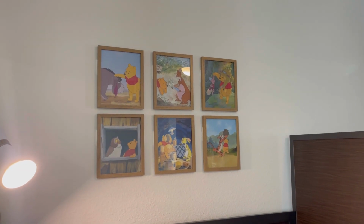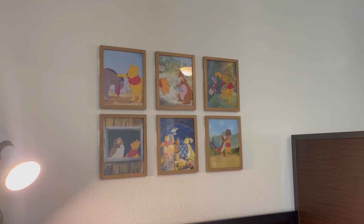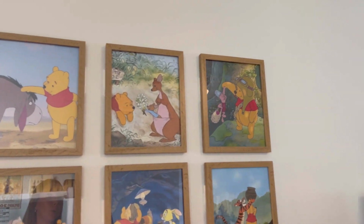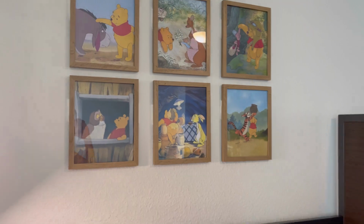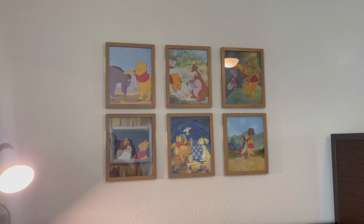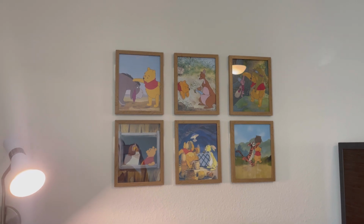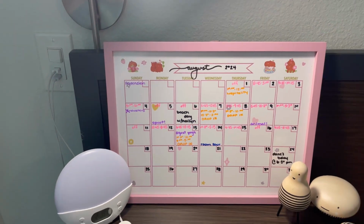Above my bed, I have these 6 pictures of Winnie the Pooh with different characters: Eeyore, then we have Kanga and Roo, we have Piglet, Owl, Rabbit, and Tigger. And those are just pictures I found on Pinterest and printed out and then framed with frames from Target. On my side table here, I have my calendar.